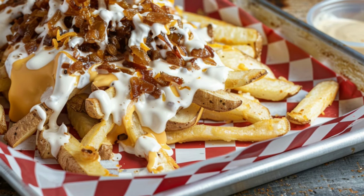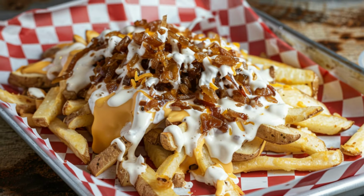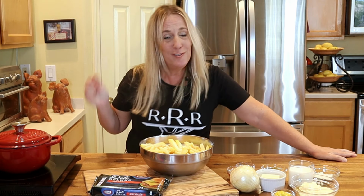And since their animal style fries are on their secret menu, there's no way for me to give you an exact menu description, but basically what they are is regular cut French fries topped with American cheese, caramelized onions, and their special In-N-Out sauce. And we're gonna get into it right now.